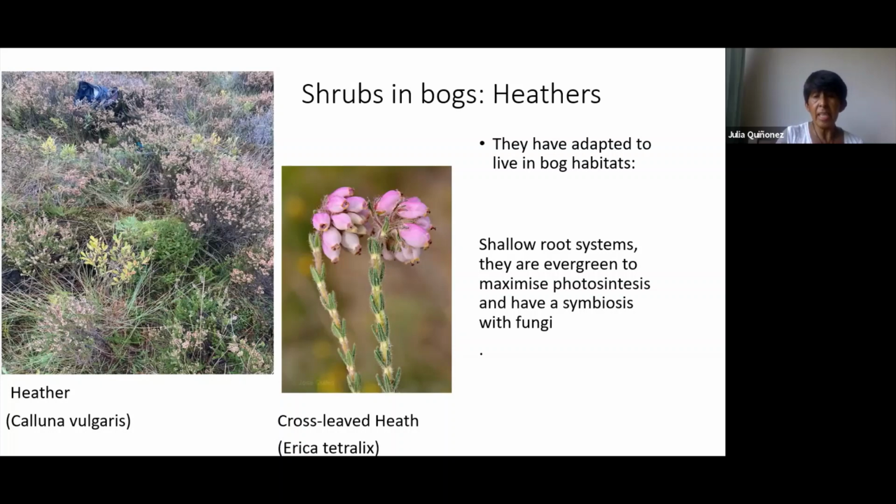Heathers have adapted to live in bog habitats in these really tough conditions. So they have developed a shallow root system. They also are evergreen. That means they hold some green leaves all year around, and that actually helps in the photosynthesis. And underneath in that root system, they have developed a symbiotic relationship with fungi, forming a mycorrhizal habitat there underneath, helping each other to capture nutrients.